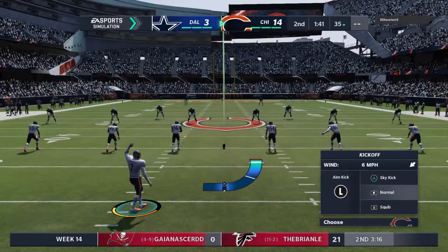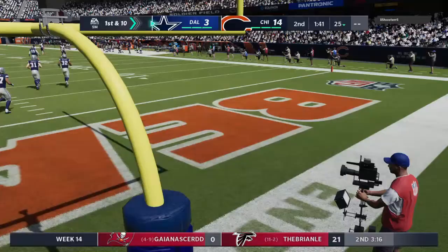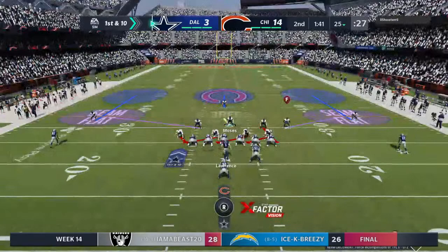To kick off. Here is Wisnowski to boot it away following the touchdown. And that one will bounce out of the back of the end zone, so we will start here at the 25. About set for this next drive by the Cowboys offense.